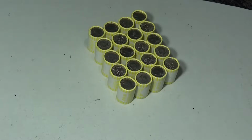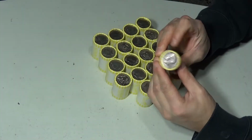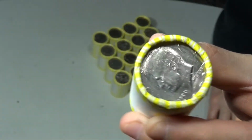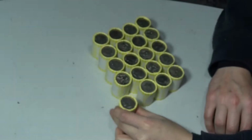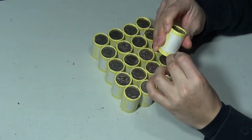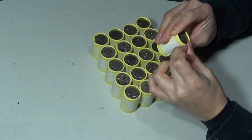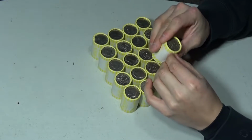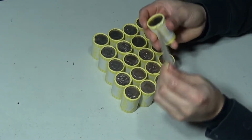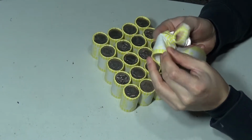It's February 2019 and I'm gonna be unwrapping half dollar coins. So I'm basically gonna see if there's any silver in these. Last month I did a video with $100 worth, so this month I'm gonna try $200 and let's see what I find in here. I did find some silver last month, so hopefully I find more this month.